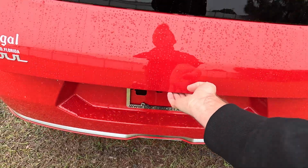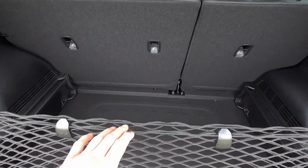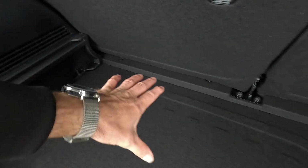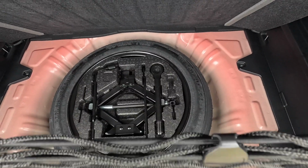Quick release going into 18.7 cubic feet of storage. It does sit up a little bit. You get a little storage net here that can fasten to close up. Bag holders on the side. The LED lights, you're not going to receive those. You will have a tray here that you can add that will give you a little bit more of a flat floor. Otherwise, it's going to go deep, and underneath here, you're going to have a spare tire.